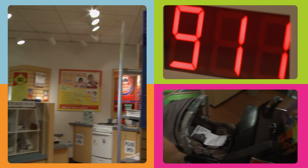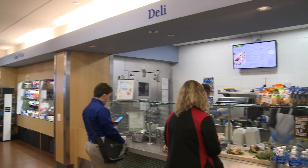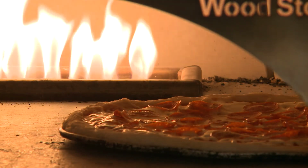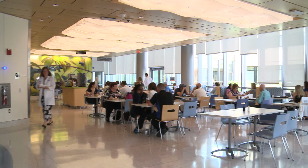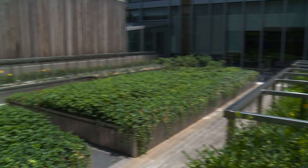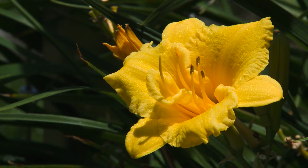And also on the first floor, there's a safety center. The safety center offers good tips to help keep kids out of the hospital. Around the corner from the lobby, there's a cafe with lots of healthy food options. We call it the Treehouse Cafe. And right now, I'm in the outdoor courtyard just off the cafe, which is a really good place to be when the weather is nice.